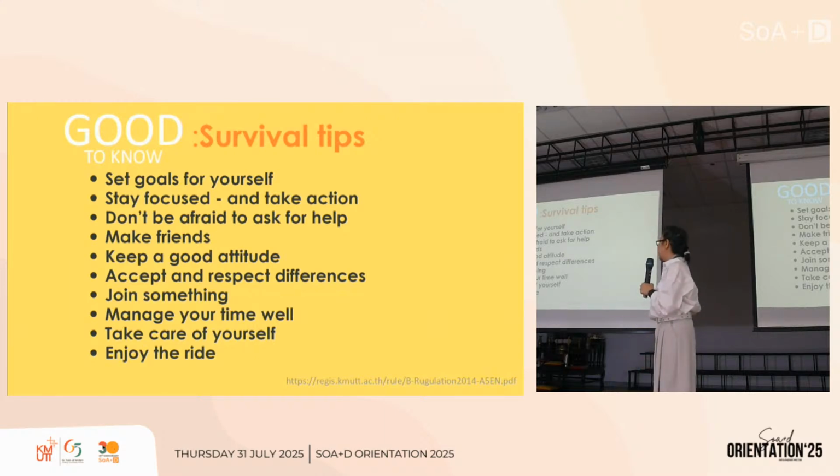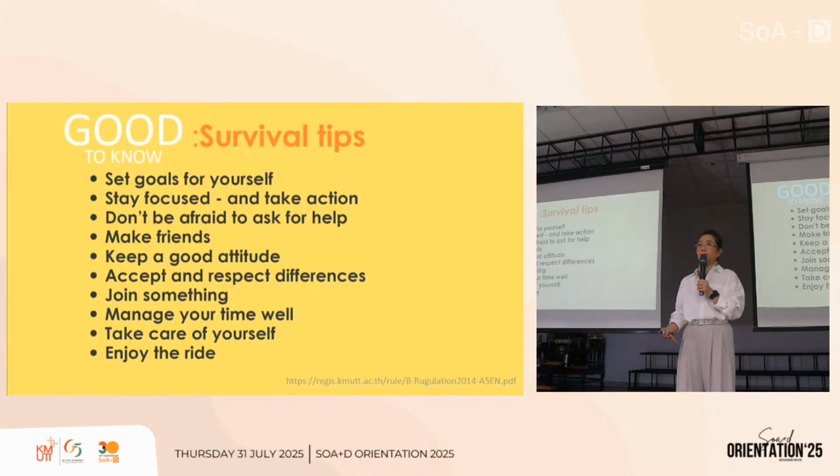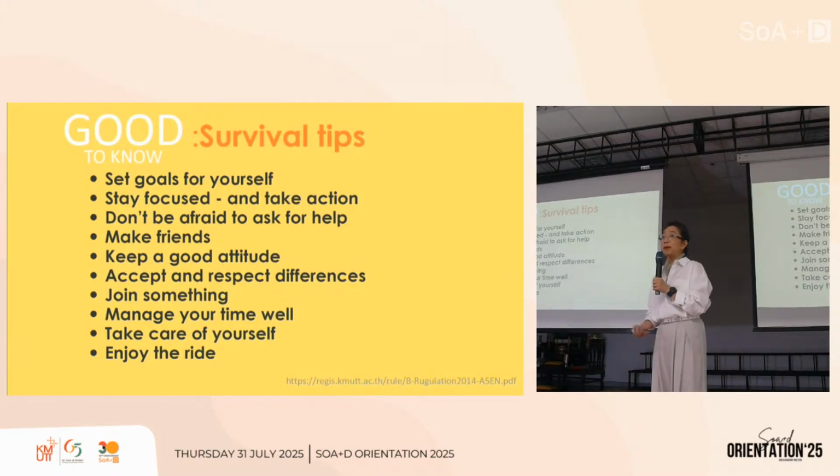And when you have a good attitude, try to accept and respect differences, because here we have all kinds of differences among students, maybe in terms of culture, nationality, various kinds of differences, maybe ages as well. So be kind. You have to be open-minded enough to accept all those differences and different opinions, so that being like this will help us and help you create a healthy community.